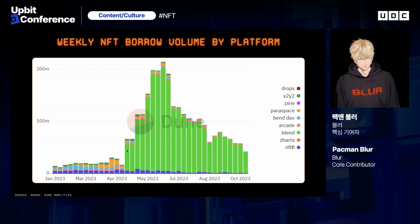Blend is actually quite different from NFTfi and BendDAO. It's actually the first NFT lending protocol that's both peer-to-peer and perpetual. So the loans in Blend actually don't have an expiration date. They continue forever until the borrower either closes their loan or the lender calls the loan.